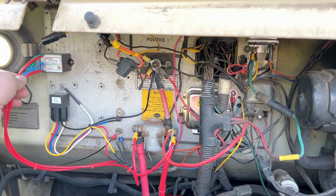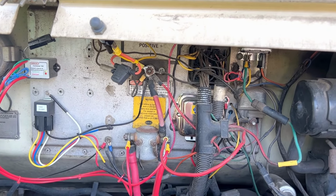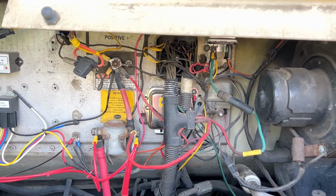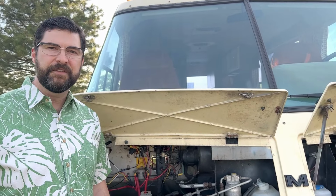We've added on a battery combiner. We replaced some of the wiring and things like that. You can watch some of the other videos to get some details about some of those repairs that we've done. And I think that kind of wraps things up here in the front. And so we'll just do a little walk around and see some of the other outside features.